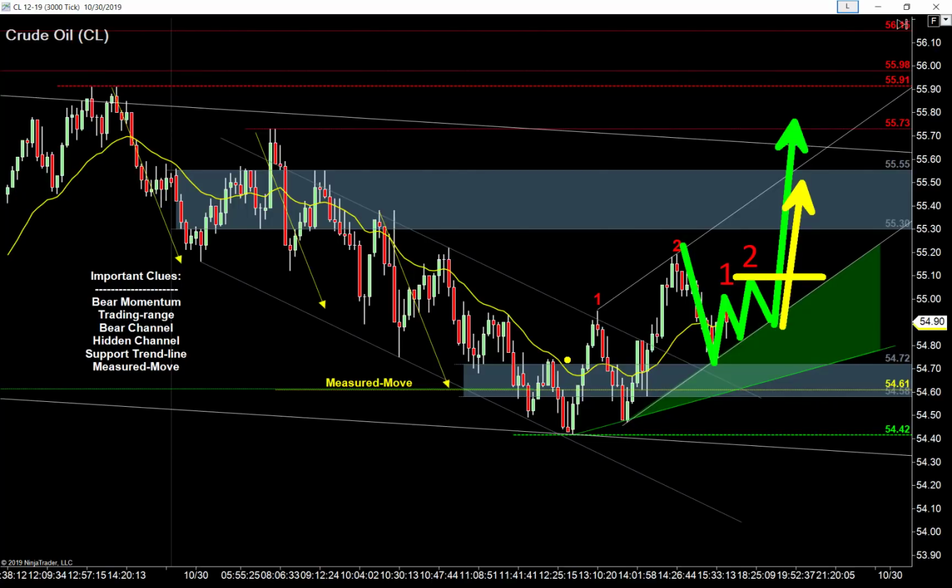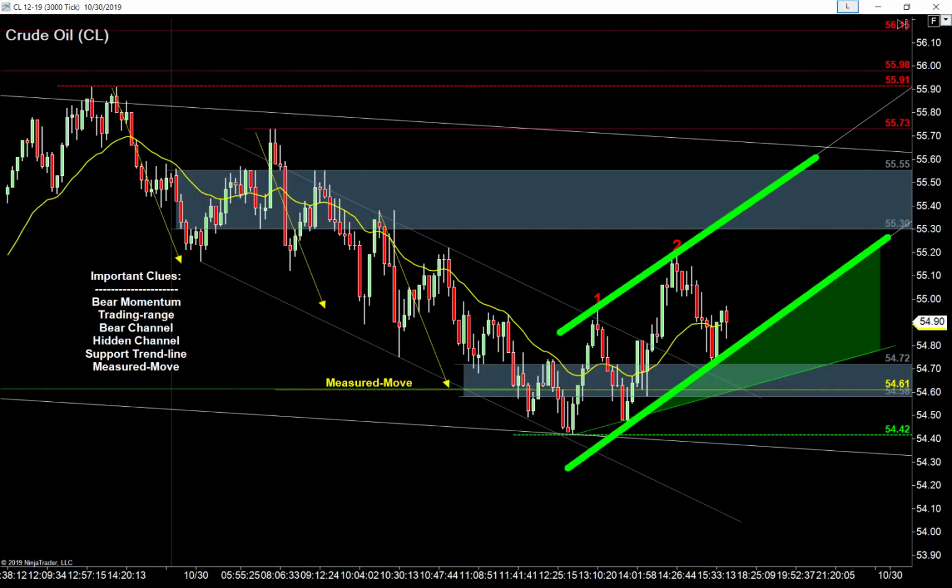Again, to be a buyer right now, you've really got to be patient. Let those sellers, pardon the term, wrap that rope right around their neck. If you try to buy it too early, you run the risk of buying right into a run lower. So we know we're bearish, but we also know we're sitting right on the low of this hidden channel.